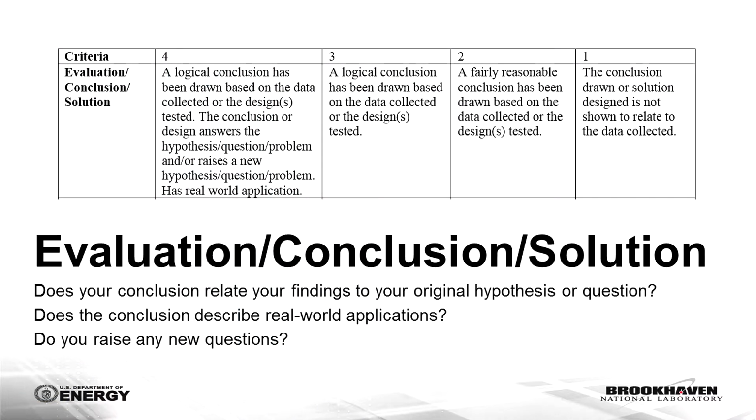Evaluation, conclusion, or solution. Along with the data, there should be a conclusion in which the student relates their findings to the original hypothesis or question. Also keep in mind that the best projects have a conclusion that relates to a real-world application and raises new questions about the topic.